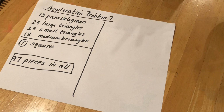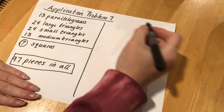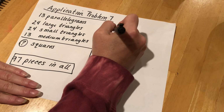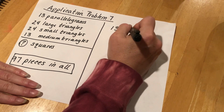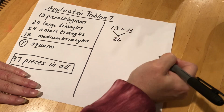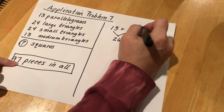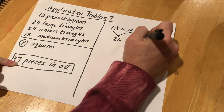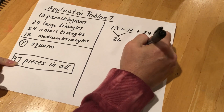I am gonna show you how I might solve it, and I want you to see if you did it the same way, and then I want to see if we come up with the same answers. So what Mrs. Boffman likes to do is line up these numbers. So I have 13 plus 13, and I know that is a double. And then I have plus 24 plus 24. Oh, there we have another double, and that is 48.